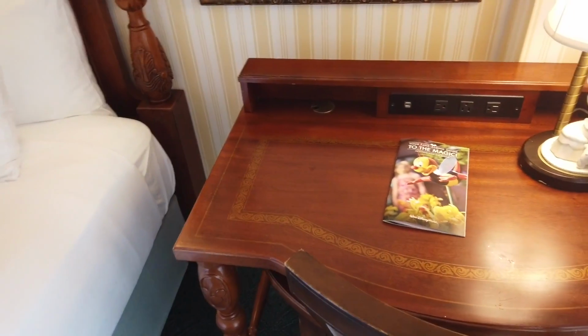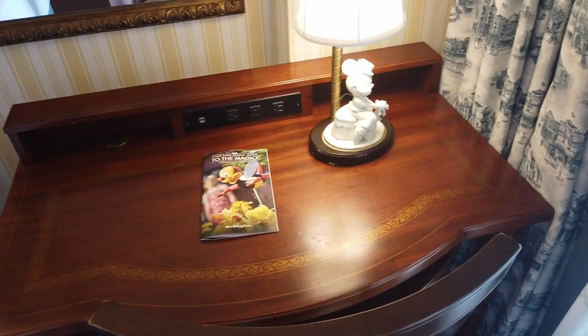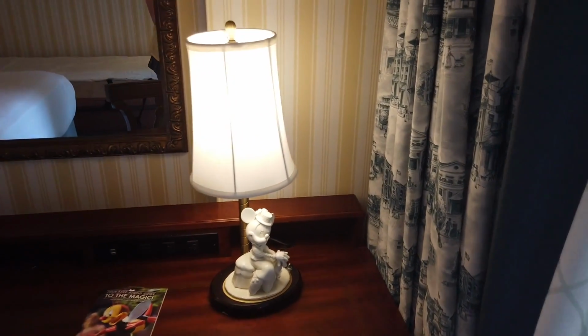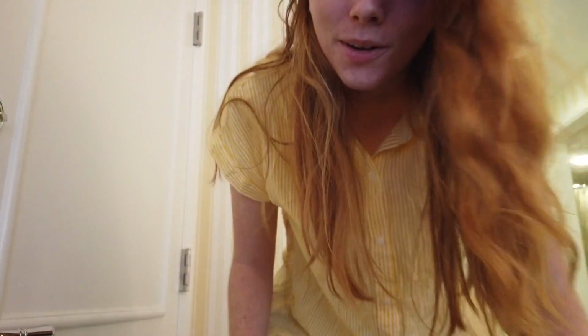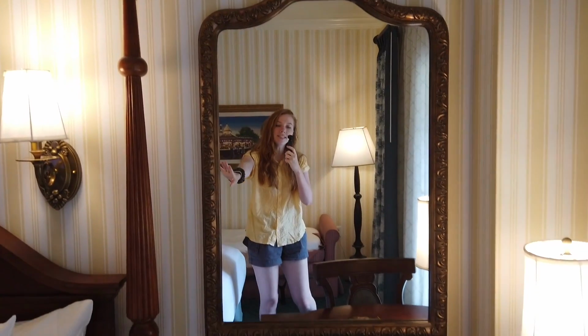This desk is a great place to work. It's got lots of outlets, some USB ports as well that have been installed, and the best lamp I've ever seen in my entire life, because look at how sweet Minnie looks on this lamp. Hold on, since I matched the wallpaper so well, can you even see me right now? There's a very pretty gold mirror here with lots of nice detailing on the side.